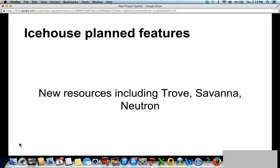So I'm going to start talking about some planned features for the Icehouse release. Some of these have already landed, but as with any open source development cycle, we will attempt to land these features, but it depends entirely on how the development and review cycle goes. So if there's a particular feature that's important to you, then we would strongly encourage you to get involved in this development process.